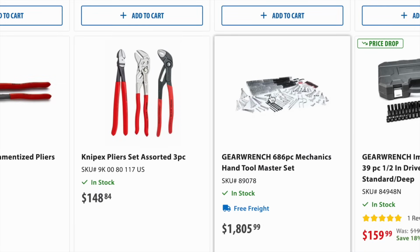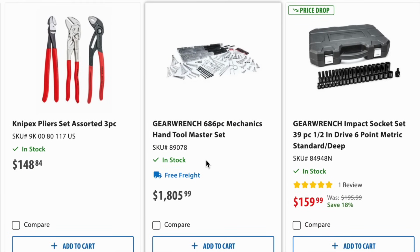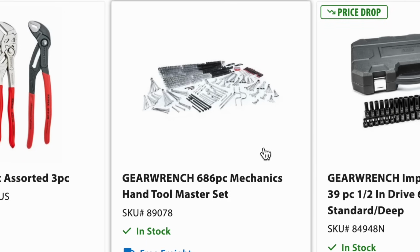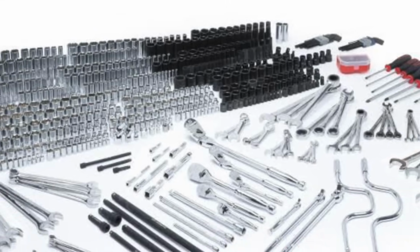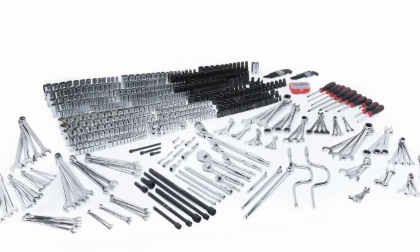If you want to go big, I put in this huge GearWrench kit because I thought, you know what, if somebody's just starting off, or if you know somebody thinking about being a mechanic or works on stuff, restores stuff all the time, but they don't have many tools, this right here is the full mechanics master set. 686 pieces, 10% off of that.